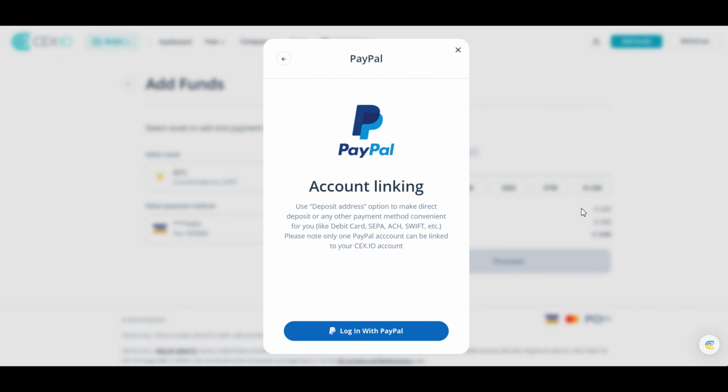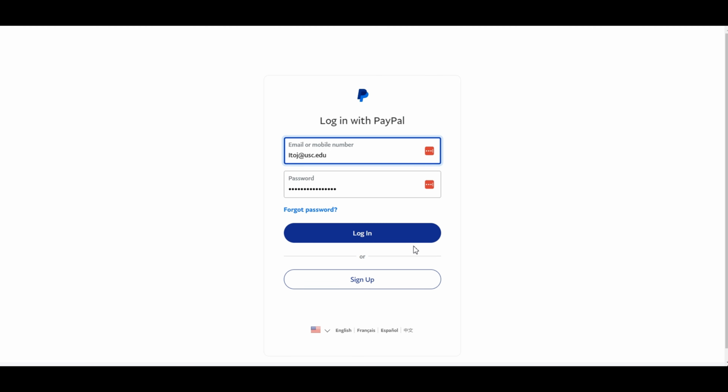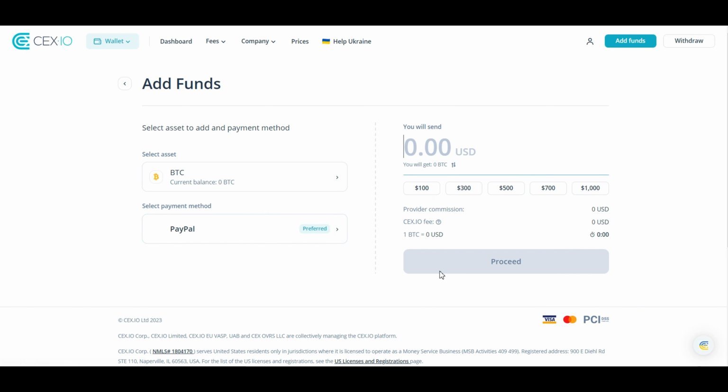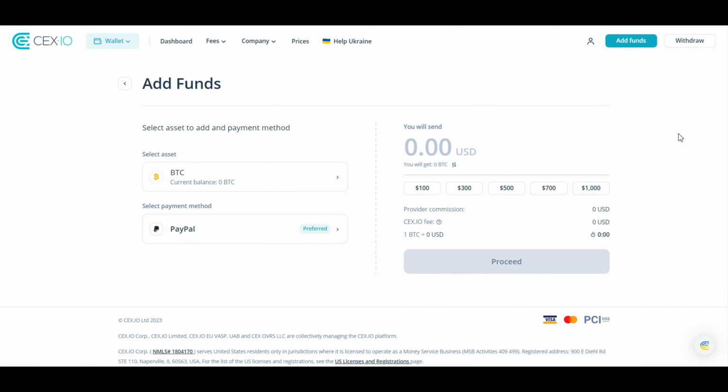Next, you will need to log in with PayPal in order to link your PayPal account to your Sex.io wallet. After you have successfully linked your PayPal account to your Sex.io wallet, now you are able to purchase Bitcoin using PayPal as a payment method. Go to Wallets, go down to Bitcoin, Add Funds, and now you'll be able to select PayPal as a payment method source. Input the amount of Bitcoin you want to buy.